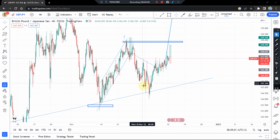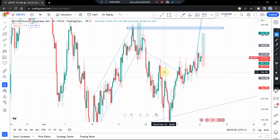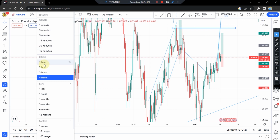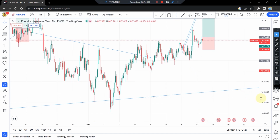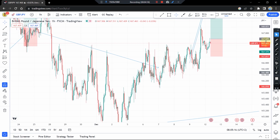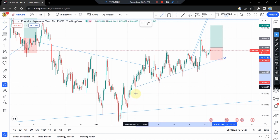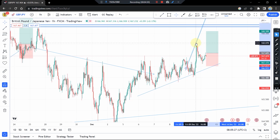Now let's check it out. We are going to go ahead and scale down to smaller time frames, and we shall have a clear look. So let's go ahead and go to the hourly. All right, there we go. On the hourly, again, it's clear that we are trending to the upside, right? Let me go ahead and illustrate that. So there we go. We have this little trend line around here, and let me delete this.